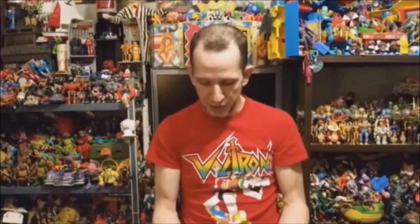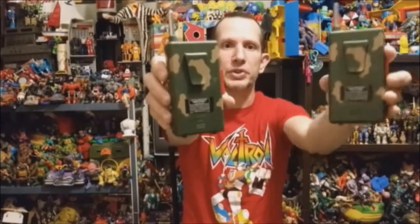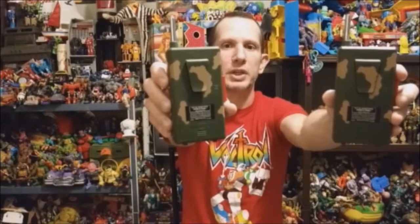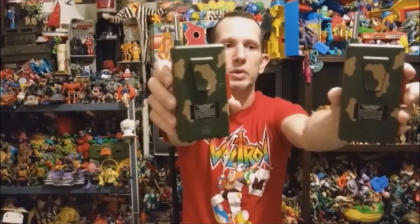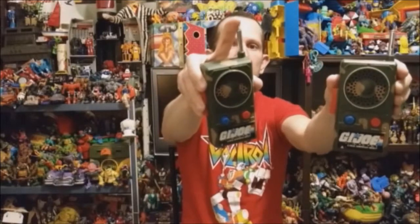And in the same vein, I also picked up this really neat GI Joe walkie-talkie set. This was $5 for the both of them. How cool is that? These are just fun looking. I just like the logo on there. I think Joe has kind of grown on me over the years. I used to not like it as much, but I kind of like it more than I used to. And these are just fun, goofy walkie-talkies. The top part of the antenna is missing, but still cool. So there's that.